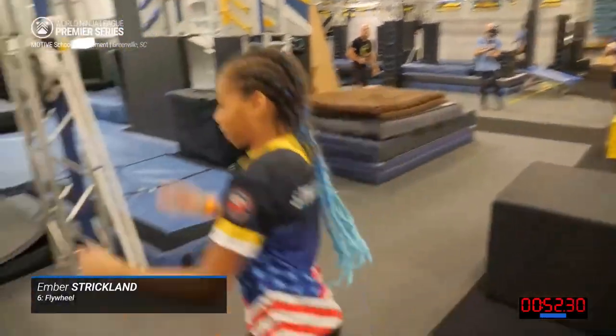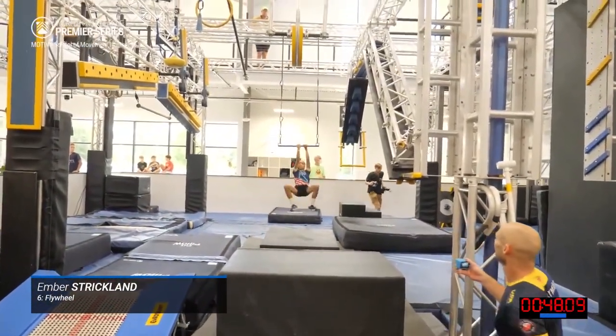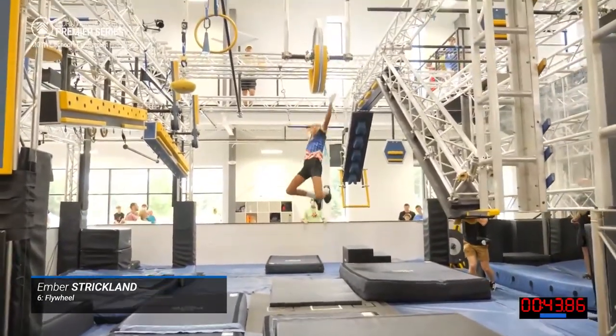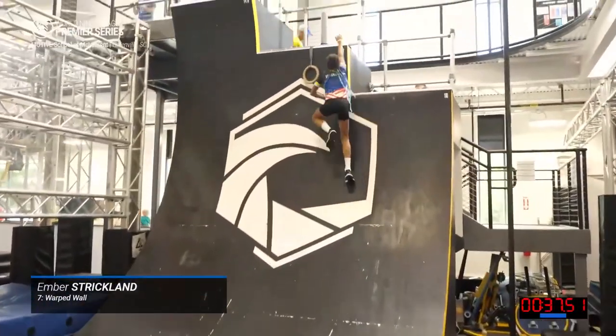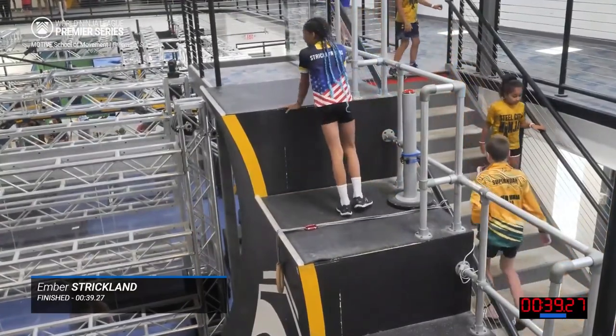And she is go, go, go. I think this could be a close to 45-second run. Absolutely. Gotta come down to how quick she builds up. She just hit the 30-second mark now. Has to get that flywheel. Oh, man. She is speeding onto that warp wall right now. Going to pop on up. That's going to be a 12-foot warp wall and a buzzer.